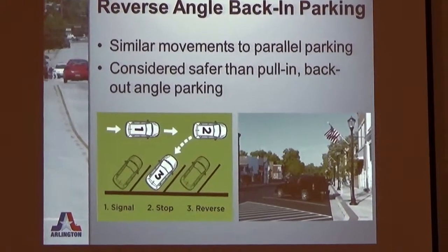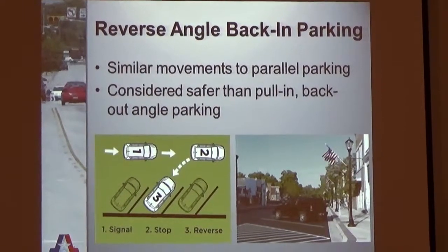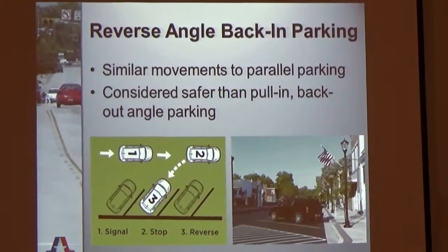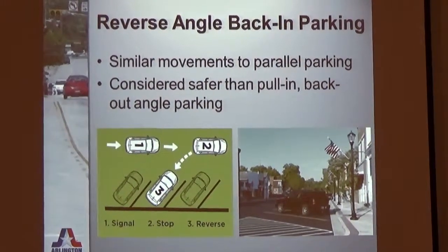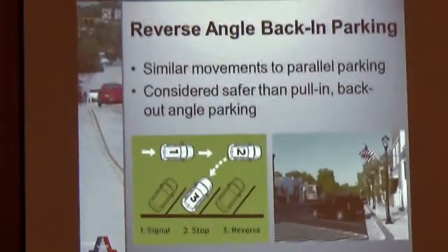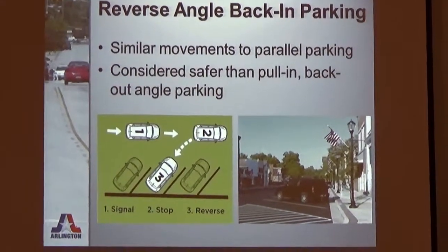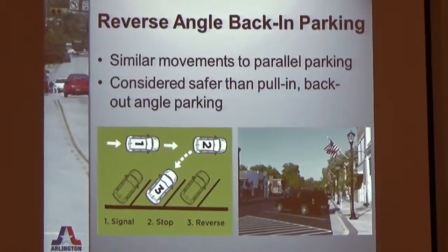and get that person stopped, and then do your maneuver. But I'll admit, that is not as easy to get in as the other style of angle parking. But it's a lot easier to get out with that style. And where it's been put in, I know Austin has some, several cities across the country, it seems to be working pretty well. So I've asked the city to consider that. I think it's a legitimate design and could end up being safer and easier to use.